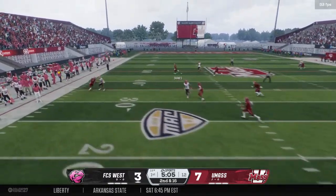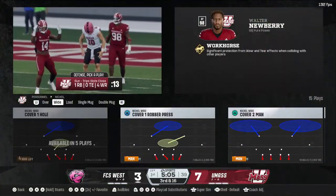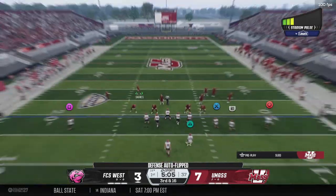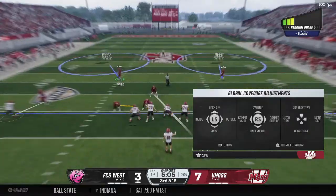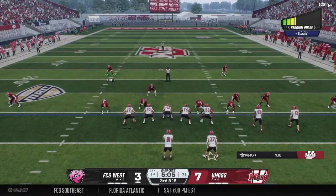Bring in the heat. Nowhere close on that one as he got drilled trying to deliver the football, and now they face 3rd down. And now this offense will try to figure out a way to move the chains after that 2nd down incompletion.